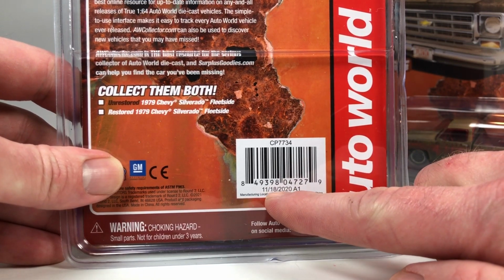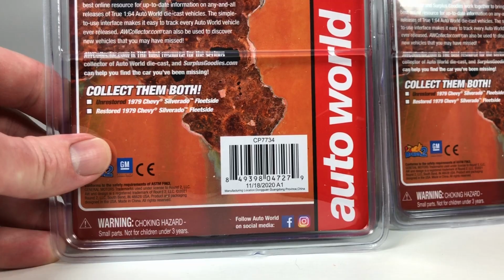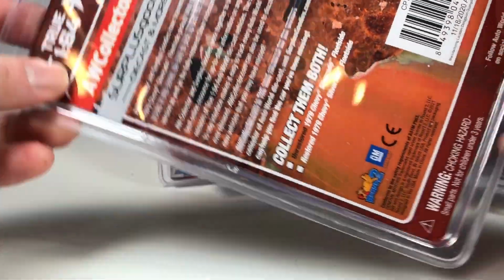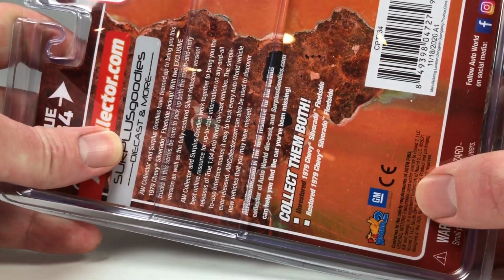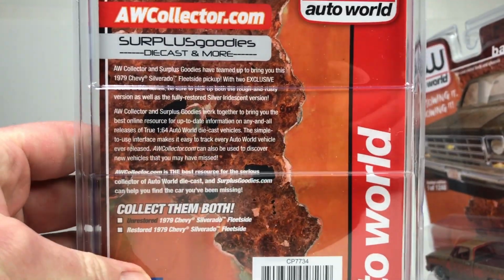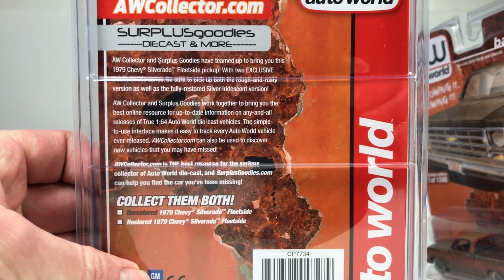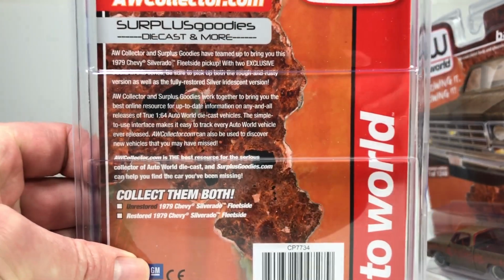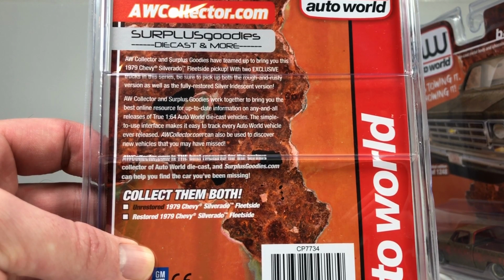Production date code, you can see when these were actually made, which seems to be quite a while ago, from getting made to when they actually made it here. That was probably, I would guess, something to do with COVID or the pandemic issues with getting stuff shipped from overseas. Here, if you want to read this, it basically tells you what I'm telling you here, that AW Collector and SURPLUSgoodies teamed up to bring you this exclusive. Kind of tough to read it right there.